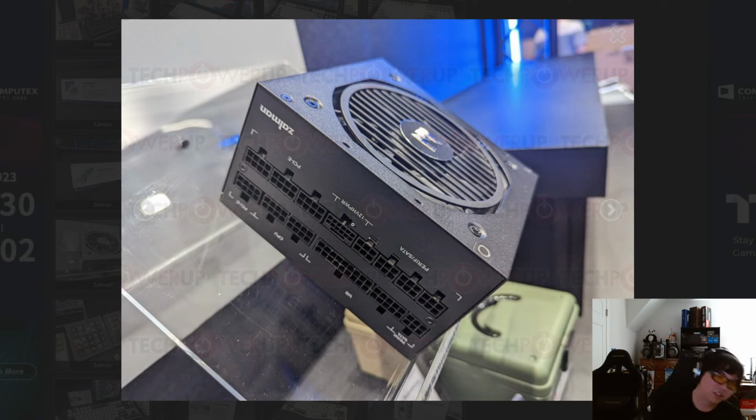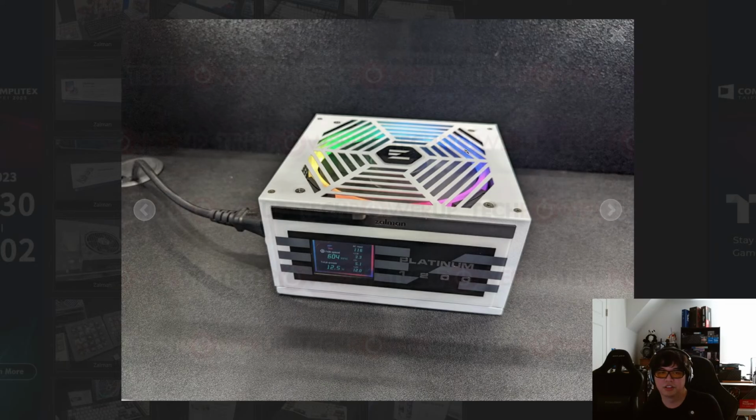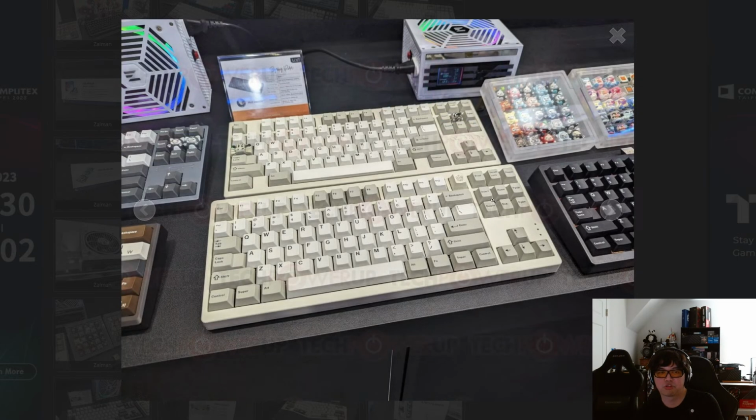Now, okay, there we go. They do have the 12 volt high power connector for the 600 watt, 80 Plus Platinum. That does have a decent amount of space for that fan to breathe. So that's okay. This one also seems like it's okay. There they go again with the more retro keyboards. There's an ergonomic one. I don't know about that color scheme. It looks like it would fit in with a Noctua build, like a traditional non-Chromax build.